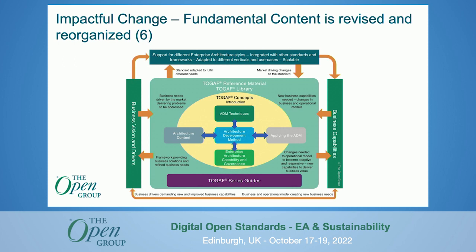In terms of impactful change, the fundamental content is revised and reorganized. In the center of the diagram here are the six parts of the TOGAF standard fundamental content: the introduction and core concepts, the ADM, ADM techniques, applying the ADM, architecture content, and enterprise architecture capability and governance.